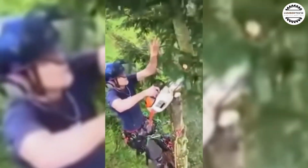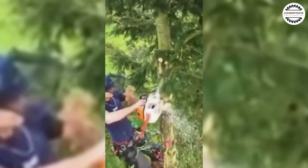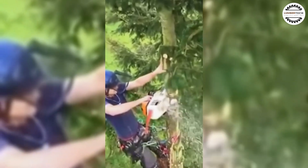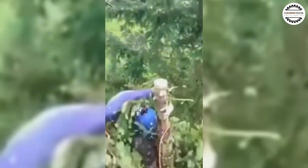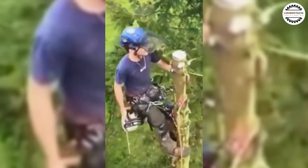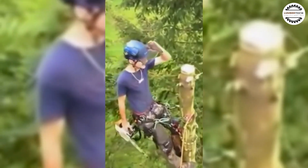High above the ground, a professional arborist carefully cuts a large section of a tree while secured with safety gear. But as the cut piece breaks free, it swings dangerously close, just inches from hitting him. Even with the right equipment and training, tree cutting at this height remains unpredictable and extremely hazardous.